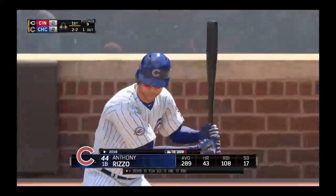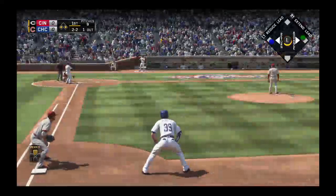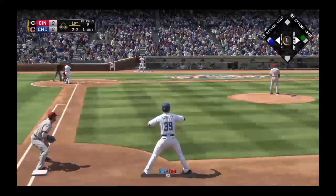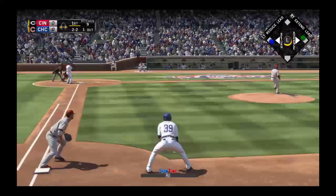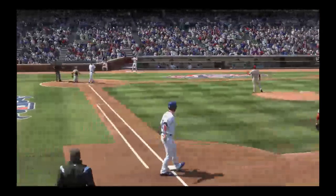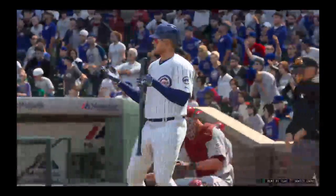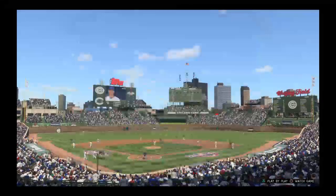Anthony Rizzo steps into the box. Has to be thinking strikeout here. He got him, and it'll probably take a base hit now to get that runner across from third. And now time to check how Joe Maddon has lined the Cubbies up in this one. Thoughts, EK? Anyone standing?